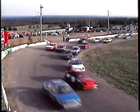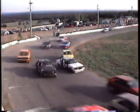Green flag's out. 20 laps of action. This is the first feature of the night for the Sunday Drivers Division. 91 Louis Keller jumps out in front. And folks, this could be interesting. Here's Nelson in the 9 looking for the early lead. Here comes the 45, Dale Somerville, in that new machine.